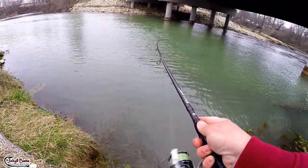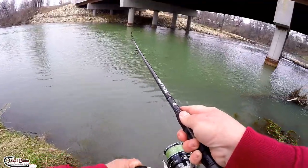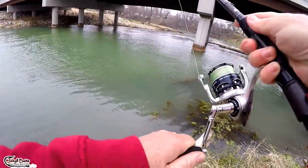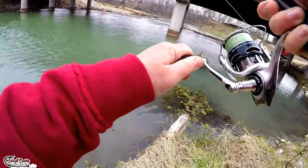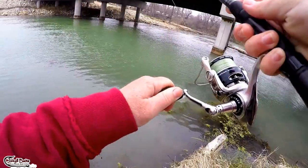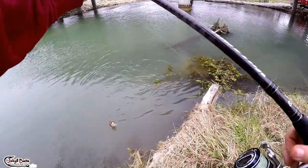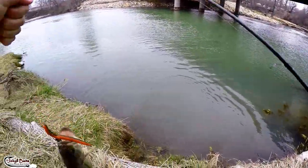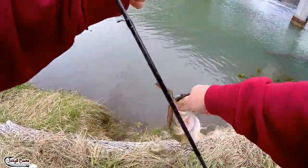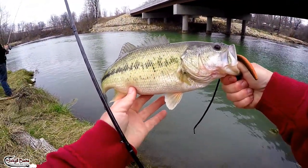Fish on. Decent one. Smallmouth, fighting like a smallmouth. Oh, he's, it's a largemouth. He was trying to get up under there. Not bad at all. Fat, man, they're so fat.